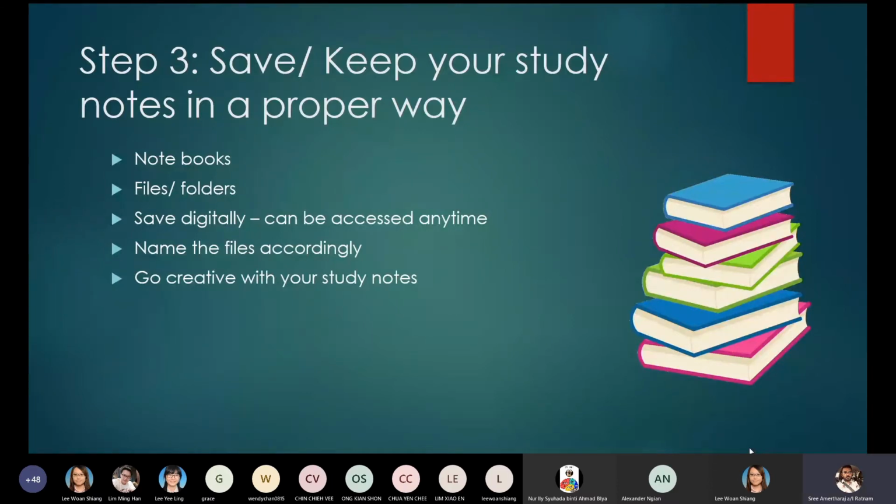All right, and then a very important thing is to name the file accordingly. Sometimes most of you just snap, and after that you don't know where you put it and you don't know what is what. So make sure you name your files accordingly, even for your hard copies. If you use loose papers and put everything inside a folder, you don't know which chapter these notes are from, because everything looks similar, because it's your own work, right? So make sure you name the file accordingly, maybe the chapter, or maybe which page you took the information from, and so on.